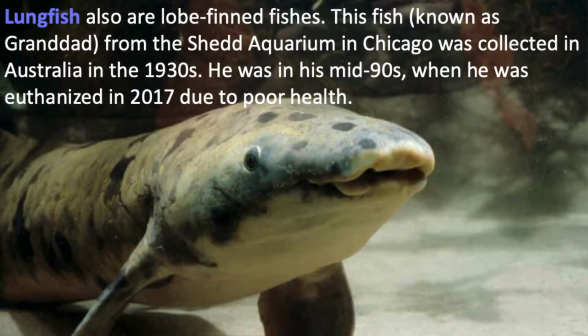But the coelacanth actually dates all the way back to Devonian times. So some people consider this to be a living fossil. In other words, it's something that was found as a fossil first, and then they caught it. My hope is that they'll eventually find trilobites in the deep sea as well, but I kind of doubt that. The lungfish are the other variety of lobe-finned fish, and here you can see one.